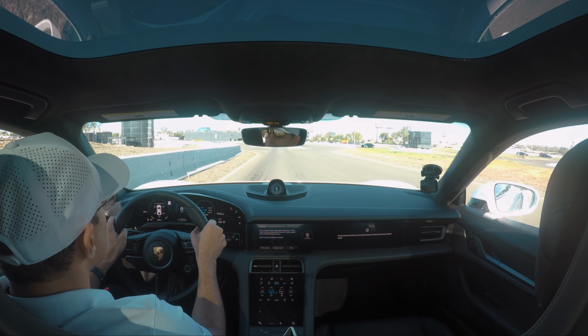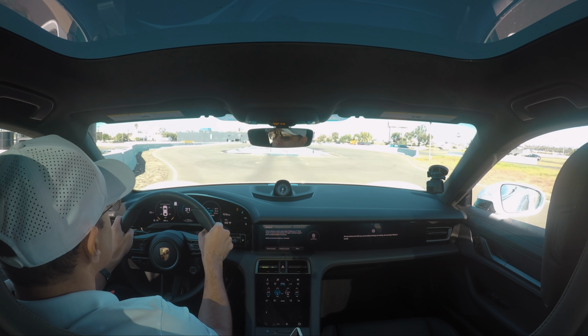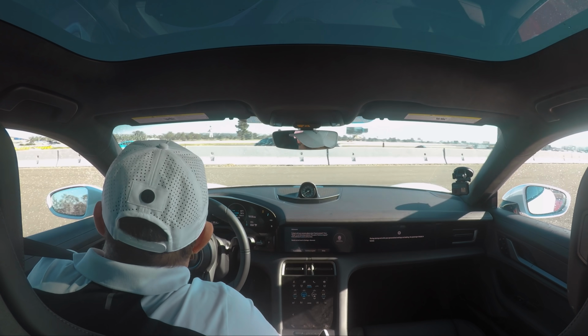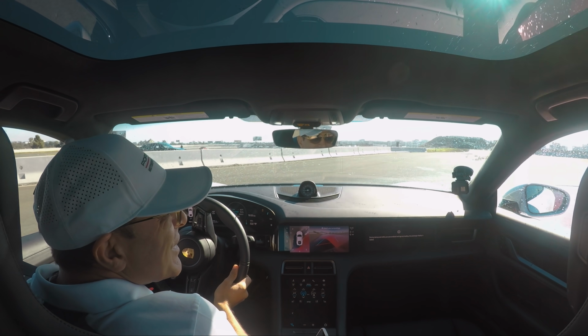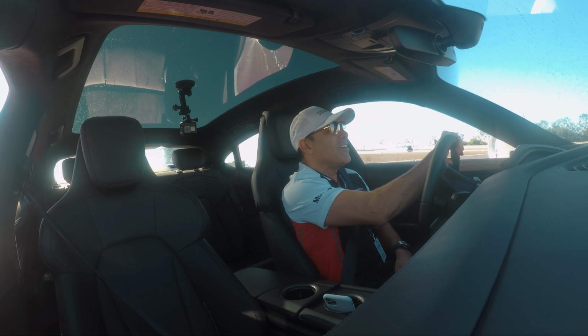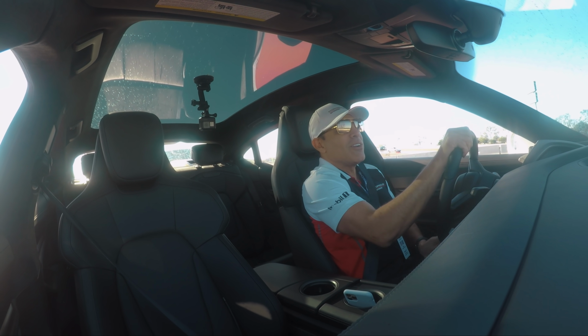All right, you're clear. Get ready and off throttle. Catch to the left. Almost there. Really good attempt, but again, you see again the importance of these stability management systems.